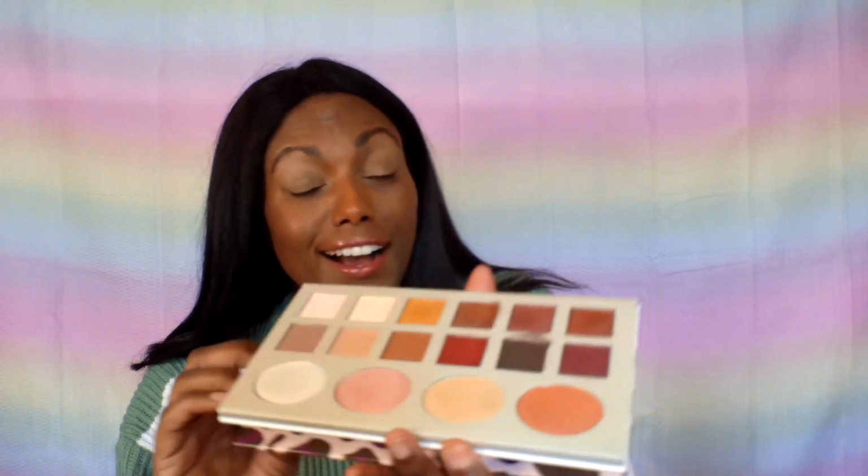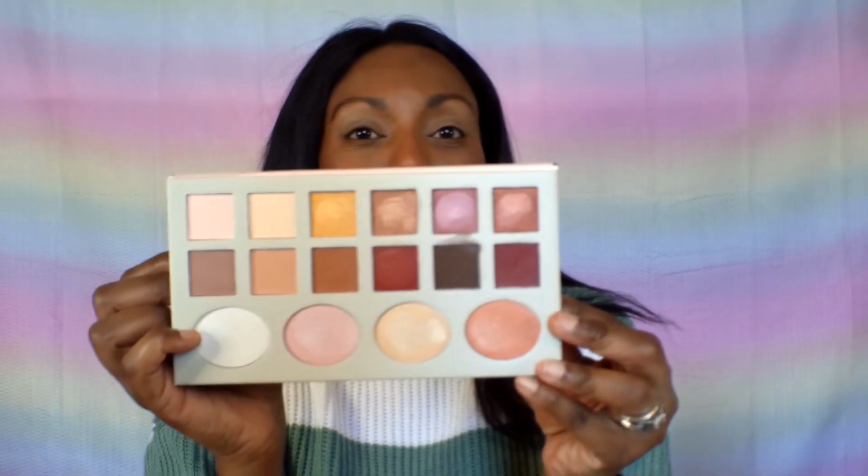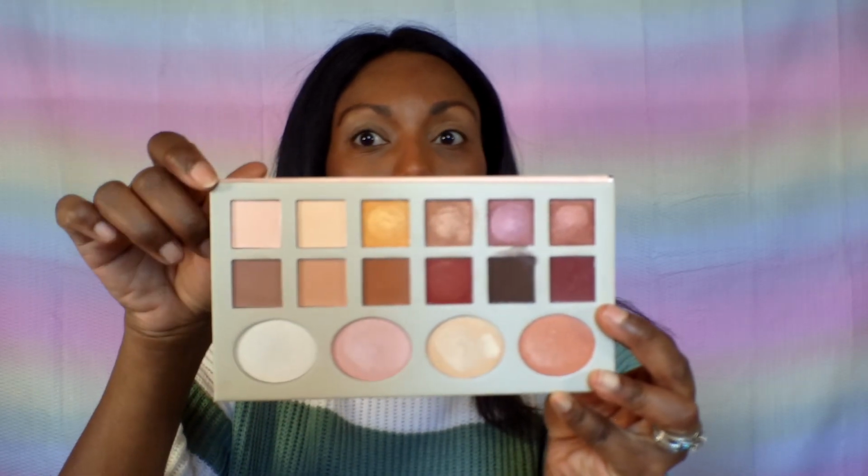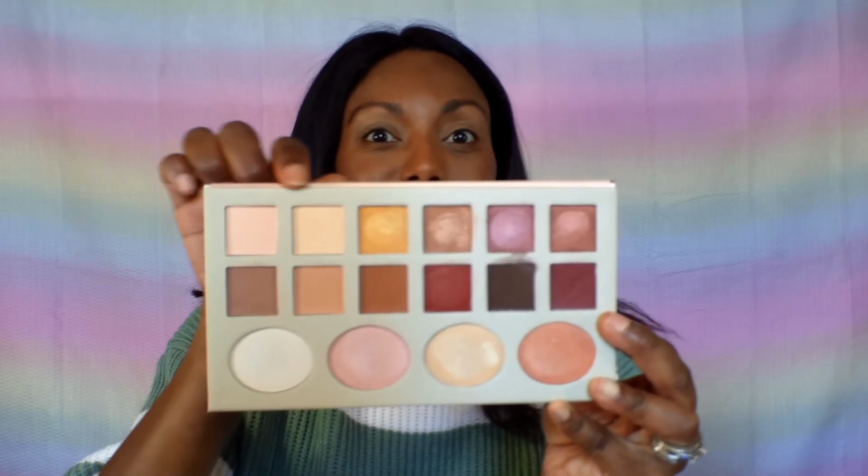Spanking new. So you'll see that it goes from a lighter range down to deep dark colors. I did that in reverse, lighter range down to deep dark colors. And I can find a use for any makeup brush, it seems. I can find a use, all shapes and sizes, for a makeup brush. I will find a use.